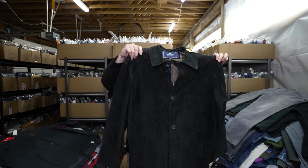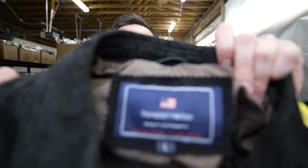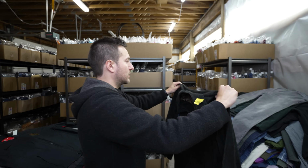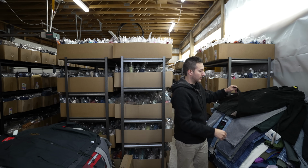This is a new with tags suede leather jacket. The brand isn't all that good, but it was hard to pass up for just a couple bucks. Newport Harbor, never heard of it. This was $12 new with tags. I should easily be able to get $25 to $30 plus shipping.